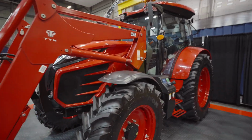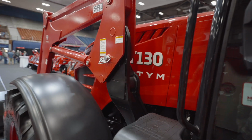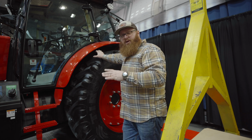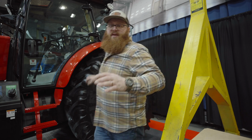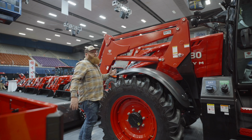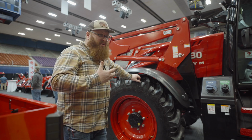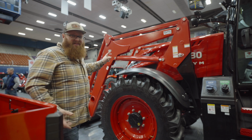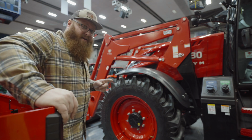Cool tractor here that's probably not going to be the most commonly sold TYM out there. But this is the new TYM 130. Big ag tractor. You know, this is doing lots of row crops. I mean, you can see if I turn the camera and go over here, this loader is up right over my head. It's got a big Deutz 4-cylinder diesel in it. Super solid. Lift capacity on this loader of over 5,000 pounds. That's double what my 494 has.